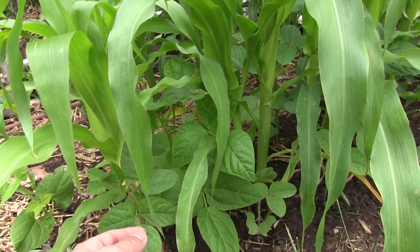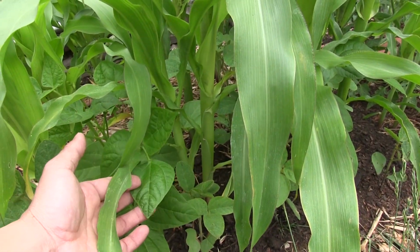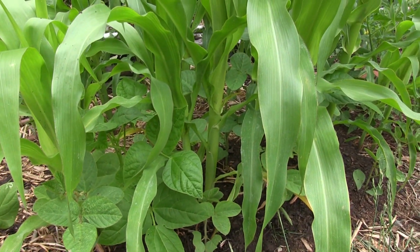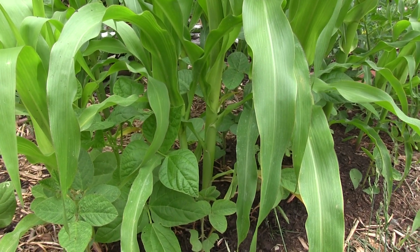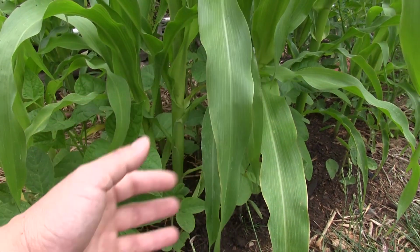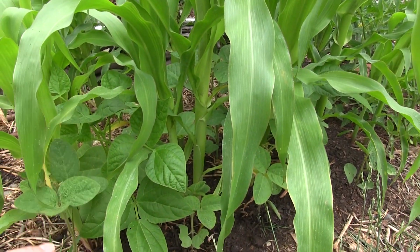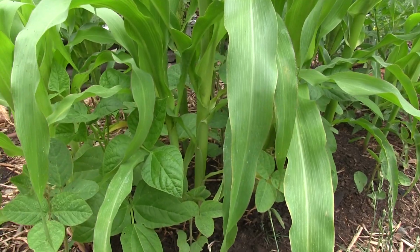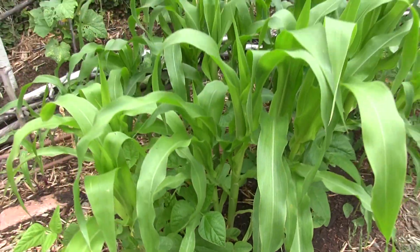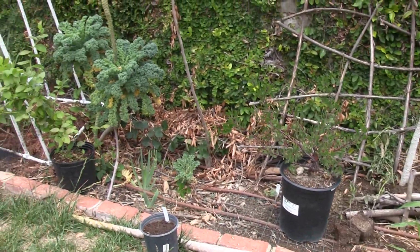Our soybean or edamame, probably not a very ideal candidate for three sisters. They need a lot of sun, and they also need a lot of nutrients, so they're probably competing with our corn for both. So something to redo next year, not just grow the edamame by themselves. All right, let's go out front and look at the other ornamental corn.